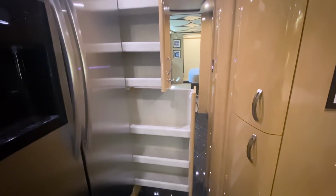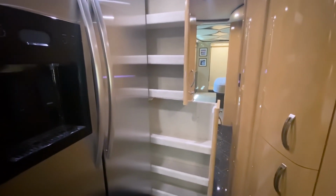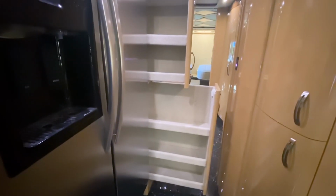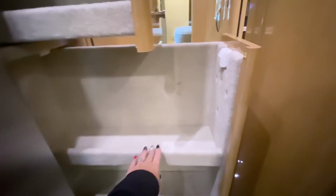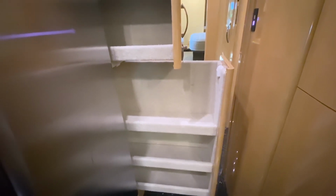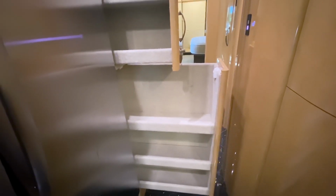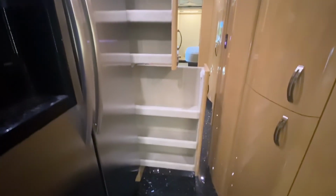Here's another option that we're loving. The two pull-out pantries next to the refrigerator may seem like, oh, they're just pantries, but I want you to look at how deep and tall this one is. You have bottles of cooking oil or wine or any tall bottle, even laundry soap fits perfectly. There's no laying it down. There's one on this bottom, and this top one is also quite tall. So I wanted to point that out as well.